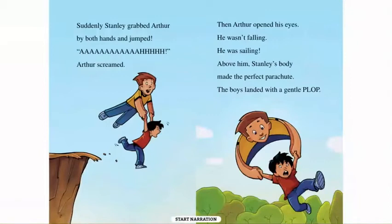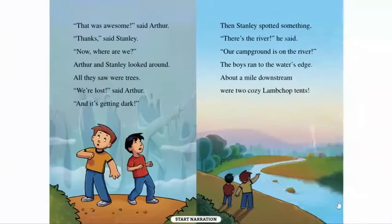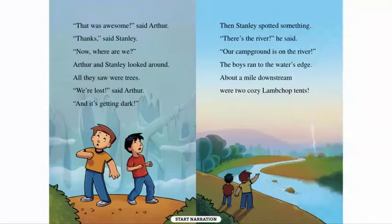Suddenly, Stanley grabbed Arthur by both hands and jumped. "Ah!" Arthur screamed. Then Arthur opened his eyes. He wasn't falling. He was sailing. Above him, Stanley's body made the perfect parachute. The boys landed with a gentle blop. "That was awesome," said Arthur.